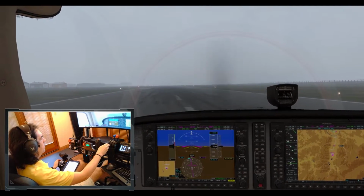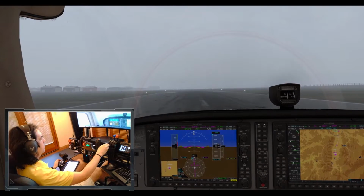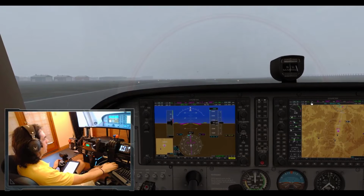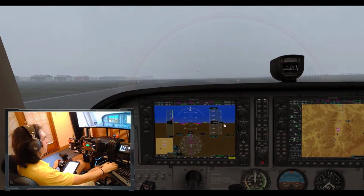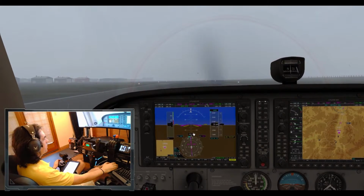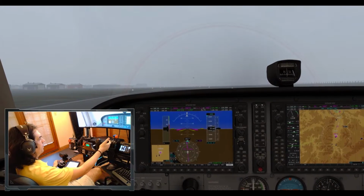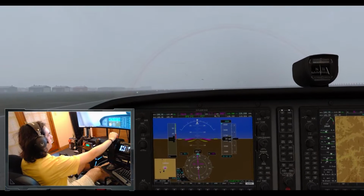All right. Now, on IFR, as soon as you rotate and go into a climb off the runway, go straight on the instruments. There's nothing to see out the window. Nothing to see. Straight on the instruments. Okay, whenever you're ready to go, put the power to it. All right. You've got a plan. You know what it is.